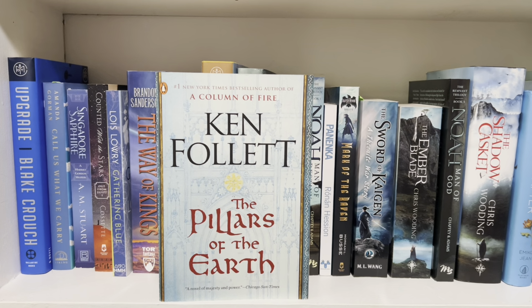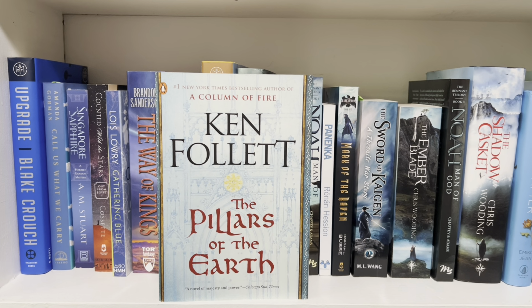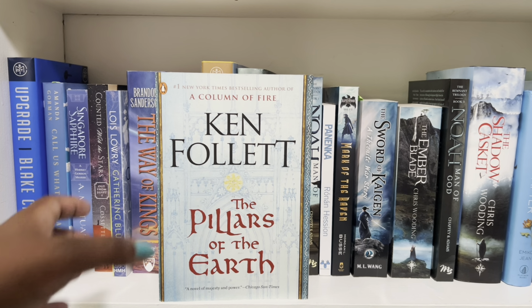Pillars of the Earth. Listen, I read probably 20% of this book like in 2018, and then I put it down. So it does have a soft DNF on my shelf, but that's okay. Ken Follett, historical fiction. Everyone's heard about his books. I'm looking forward to reading it because I think how they built cathedrals is absolutely fascinating. How they erected these grand structures. So yeah, looking forward to seeing what Ken Follett brings to the forefront of his books.